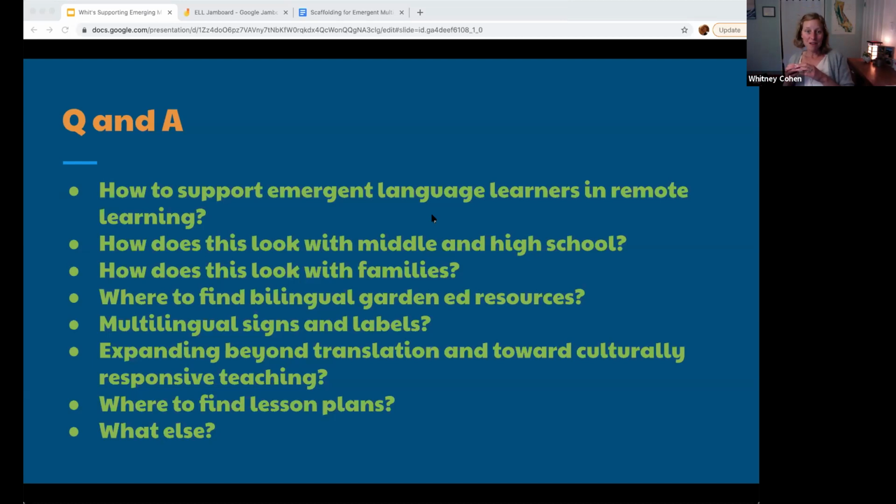How this looks with families is actually a really similar answer. I think the stuff that I demonstrated in the wraparound lesson, putting people into small groups to discuss things, providing translation when relevant, or sentence starters and supports, all of that can help with adult learners as well as with children.